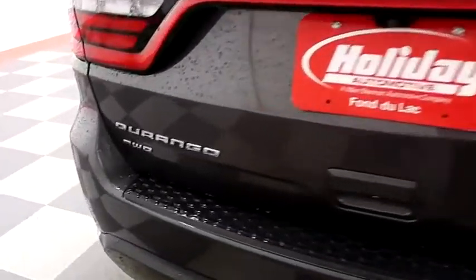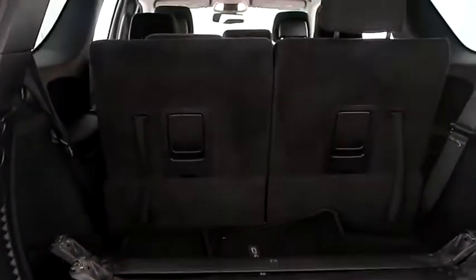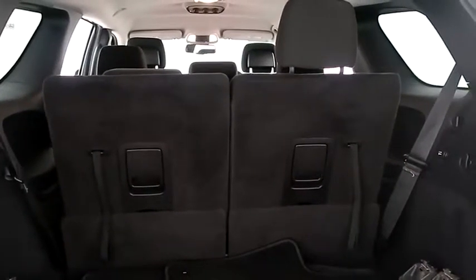You have a rear backup camera, and this Durango is all-wheel drive. Taking a look in the hatch now. There's a 50-50 split on the back seats, so you can fold those down if you need more room.